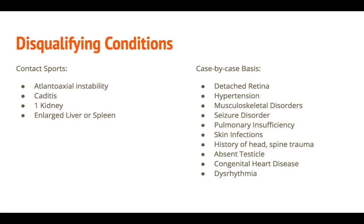So what goes into disqualifying an athlete from play is you need to answer 5 main questions. Does the condition pose an unacceptable risk or place the athlete at increased risk for further injury? Does the condition place other participants at risk for injury? Can the athlete safely participate with treatment? And can limited participation be allowed with treatment or while treatment is being completed?